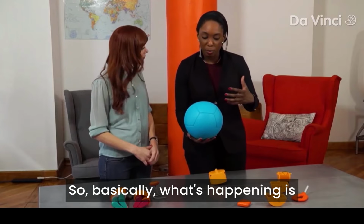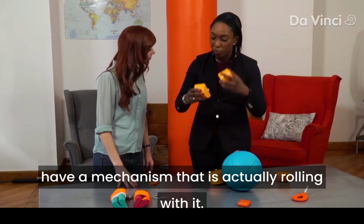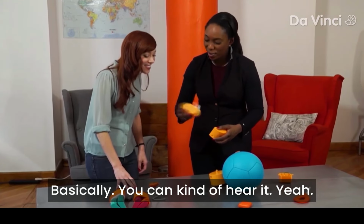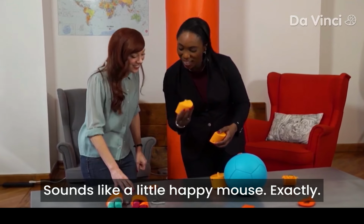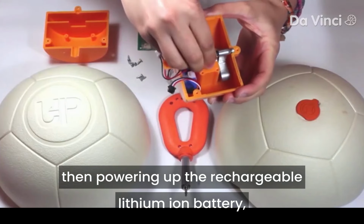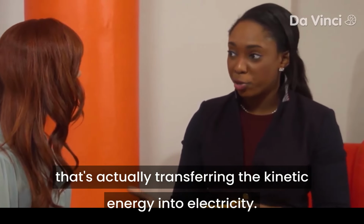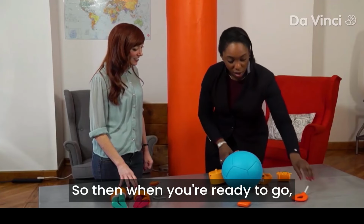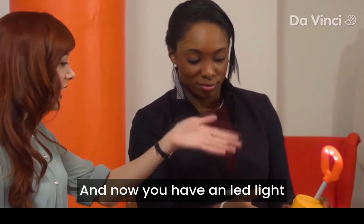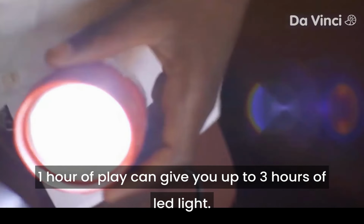So basically we're harnessing the rotational energy. As the ball rolls around the field, we have a mechanism rolling with it, and a pendulum that's turning. You can kind of hear it. Sounds like a little happy mouse. Exactly. The pendulum is turning the motor, which powers the rechargeable lithium-ion battery and stores all the power. That's transferring the kinetic energy into electricity. When you're ready to go, you just plug it right in. And now you have an LED light that can last for how long? One hour of play can give you up to three hours of LED light.